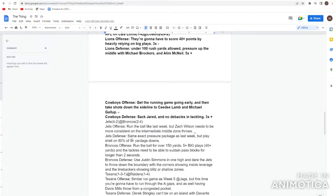And obviously, the Jets defense, same exact pressure passes as last week, but shell percent at 80% of 5 yards down. Defensively, they kind of totaled them. I'll give them 3 pluses. They played really well, other than that first drive. Let's get to the Broncos.